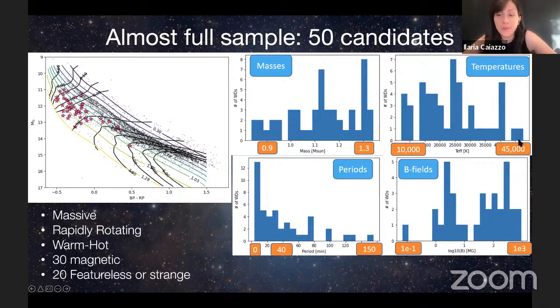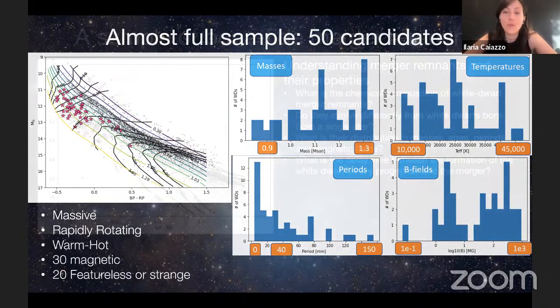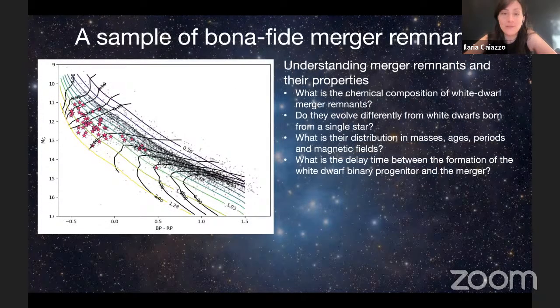But they have a big range of temperatures, big range of magnetic fields. They go from very small fields up to a gigagauss for some of them. But all of them are rotating very fast. All of them below 2 hours rotation period, and most of them below half an hour rotation period. So these are really very hard to make with a single star because of this very high frequency, and they're really high confidence candidate mergers. And so what do you do when you have a sample of bona fide merger remnants?